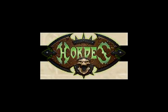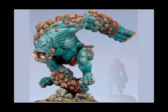Just missing out on the number 1 spot, it's Privateer Press and Hordes. This is an upcoming, now I've got to take a deep breath now, Trollblood Dire Troll Earthborn Alpha Warbeast. There we go. I'm not a huge fan of the Hordes range as such, but this monster has a really novel, dynamic pose which I just love. Very Hulk smash too, which I like.